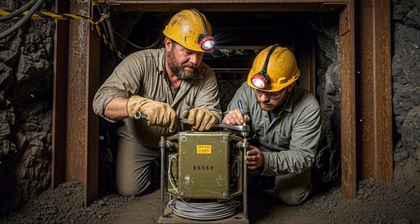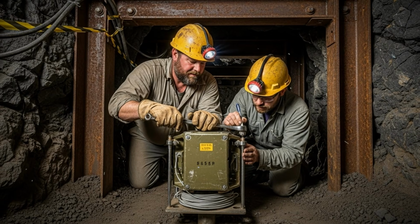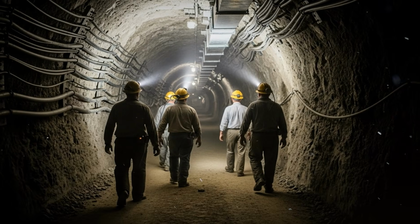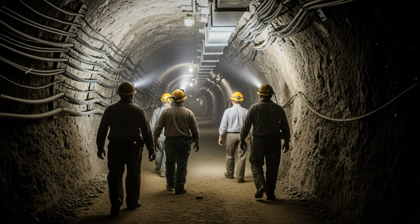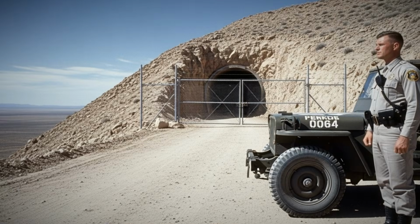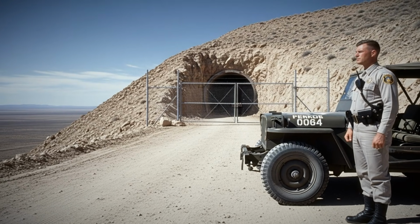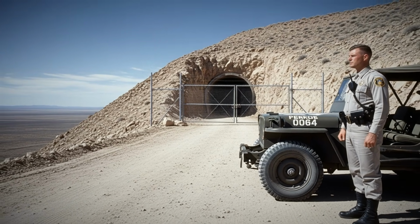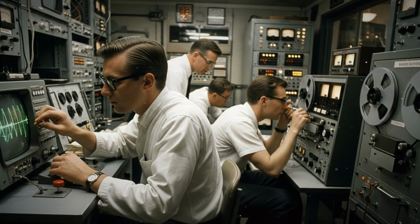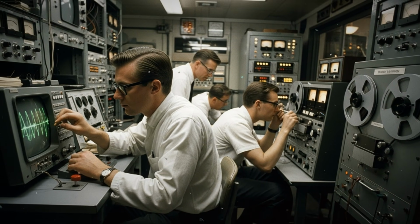Crews secured it inside a reinforced cavity, ensuring mechanical stability so the device remained precisely positioned during the moment of detonation. After final inspections, the long retreat began, with personnel withdrawing through echoing passageways until the mesa held only silent machinery waiting for activation. Above ground, security protocols intensified, restricting movement around portals and establishing perimeter controls to maintain safety and operational secrecy. During countdown sequences, tension inside control rooms contrasted sharply with the quiet desert outside, where the mesa stood motionless under open sky.